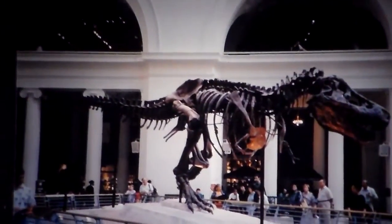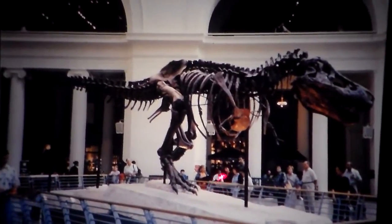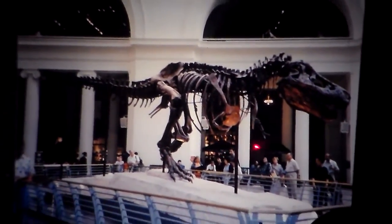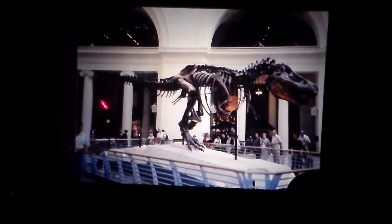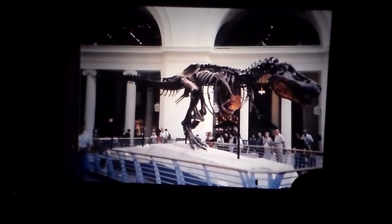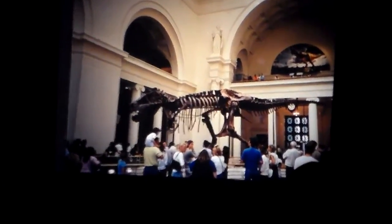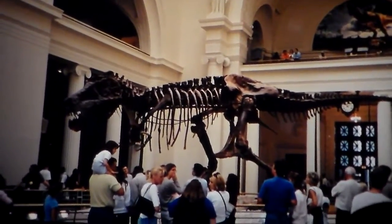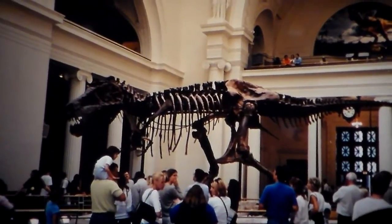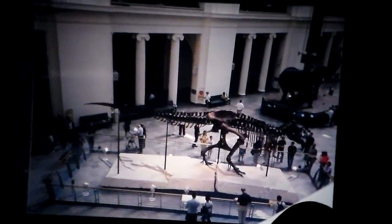Okay, here's that first floor. This is that lab back there. And there's Sue in all her glory. All around the rails now, they have exhibits and talk about certain things that they found on Sue. It's pretty cool. What, you mean like arthritis disease? Yes.